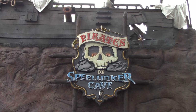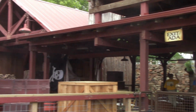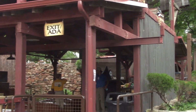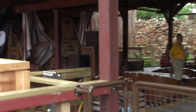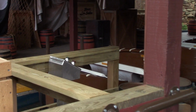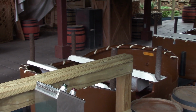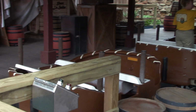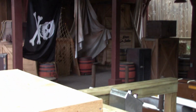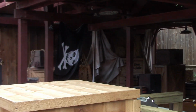Alright, all new this year, the Pirates of Splunker Cave. And it's a boat ride. Not very fast, nice and leisurely. Last time I was here it was actually themed for the Looney Tunes, but now it is a pirate type ride. Very, very strange. The beginning of it reminds me of Pirates of the Caribbean, but in the middle of it, it becomes very, very strange.